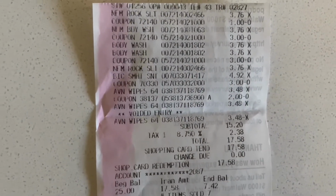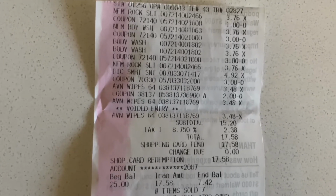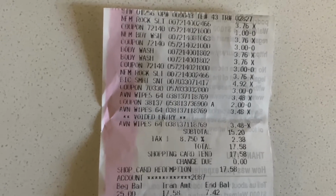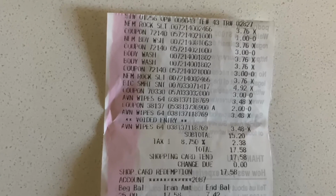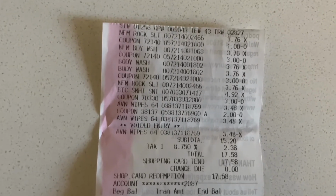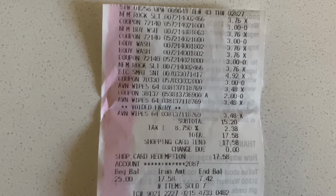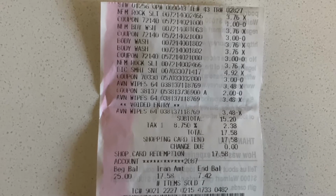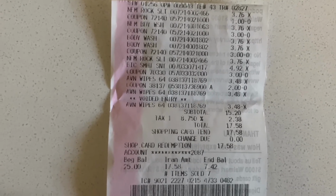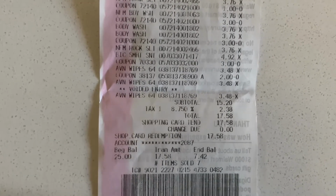All right. So over here, the Nivea $3.76. It took off the fifth one that I bought because I bought five of them. That only had a dollar coupon to it. So that made that $2.76 with $1.50 back, making my out of pocket about $1 for the fifth one. These were $3.76. That $3 coupon came off and scanned, no problem. The big $4.92, that $3 coupon came off, no problem. The Vino $3.48 again, that $2 coupon came off, no problem.